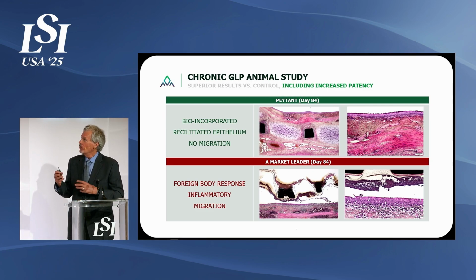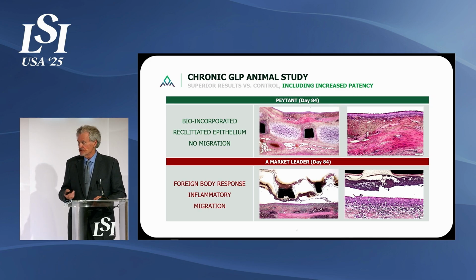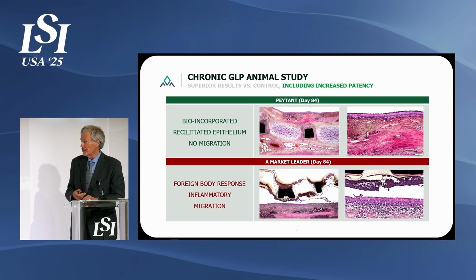One of the most important things about the airways is that it has ciliated epithelial cells that clear the lungs constantly. It removes debris, pathogens, as well as fluids. There is no mucociliary escalator or clearance occurring on polymer-covered stents versus ours. We immediately were able to reestablish and restore that performance.